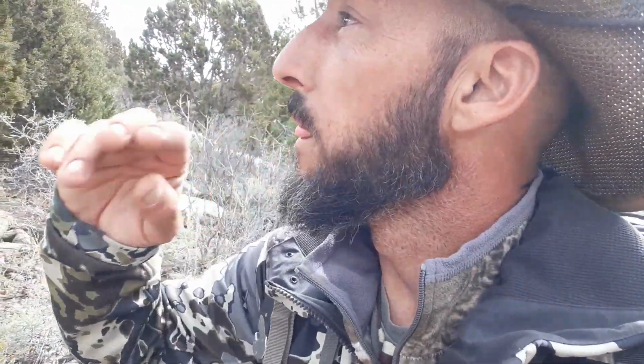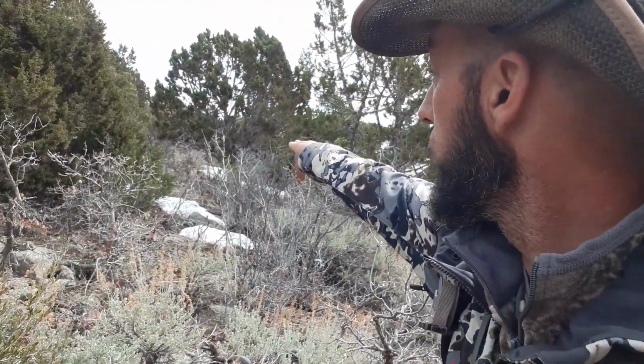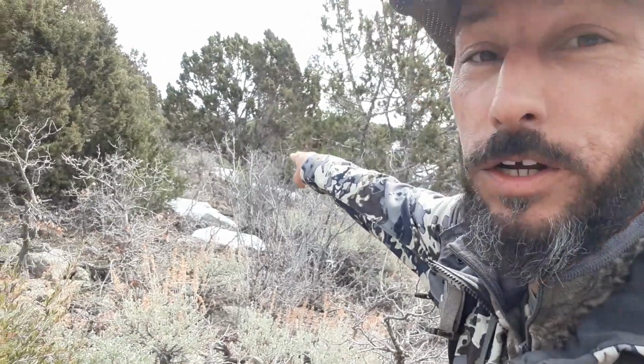But so anyways, I think it's only about 50 yards above me here, but I do think that I spotted another one right over here about 30 yards away from me.